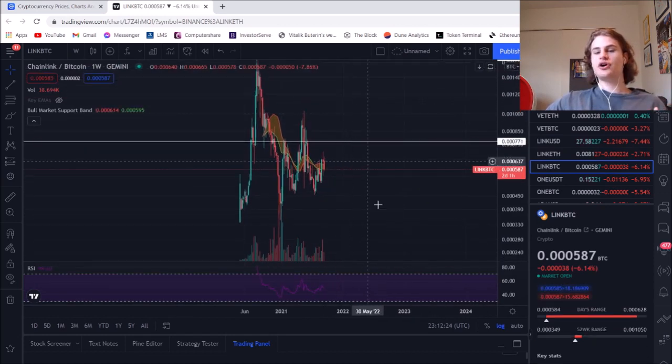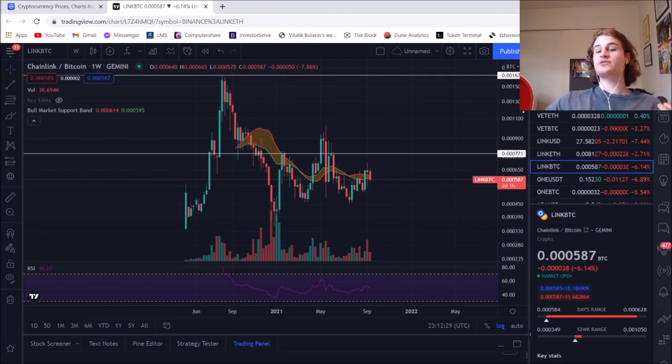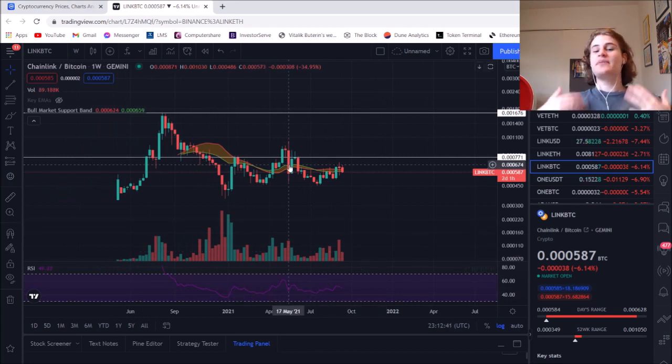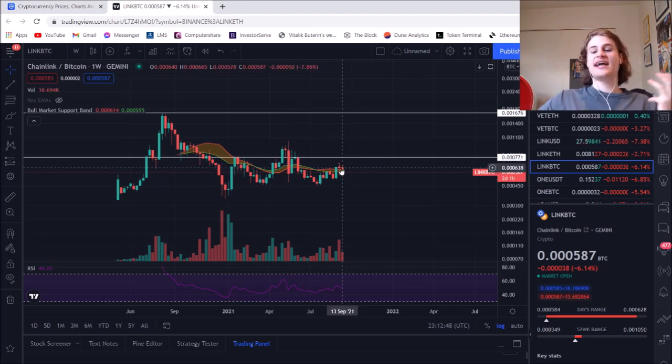Another important ratio to check out is the Chainlink Bitcoin ratio. Now, Chainlink has dropped nowhere near as much against Bitcoin as it has against Ethereum, and the reason for this is because Bitcoin hasn't performed as well as Ethereum. However, Chainlink has still somewhat dropped against Bitcoin, and it does look like we're seeing a bit of a descending triangle with a potential breakout to the upside. Chainlink is above the bull market support band against Bitcoin, and it looks like it could possibly break out. However, we will need to just wait and see what happens.